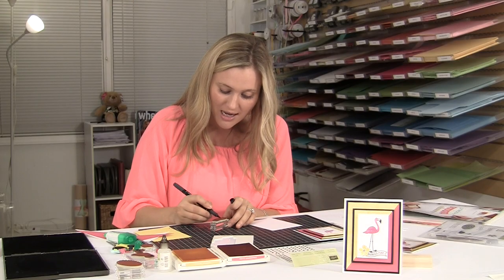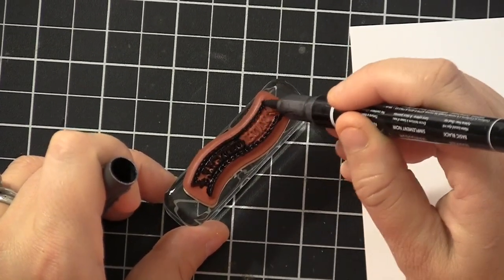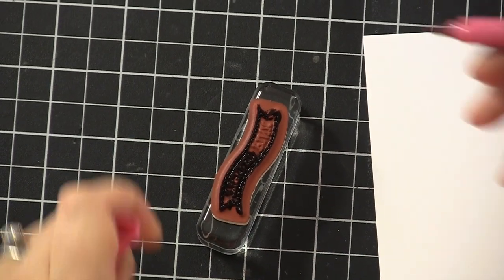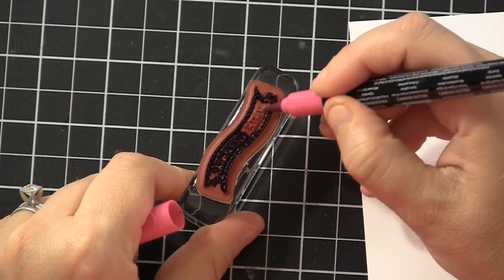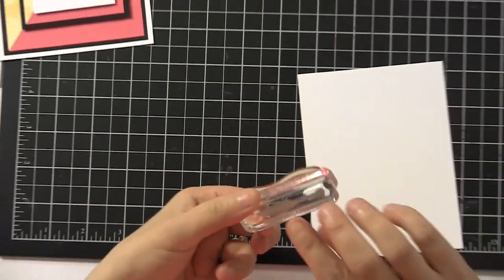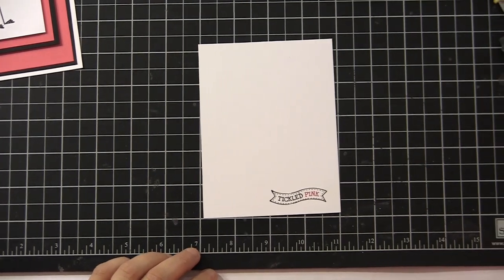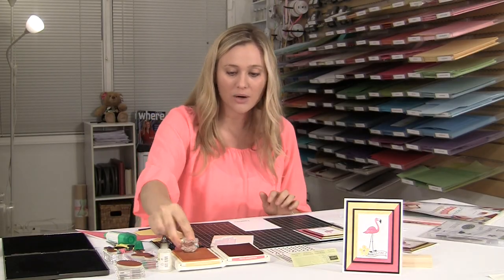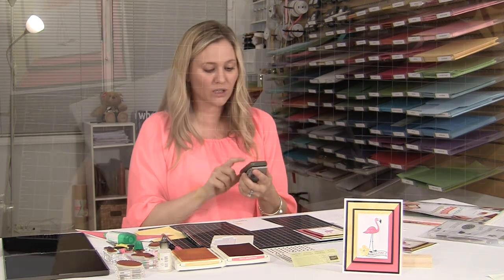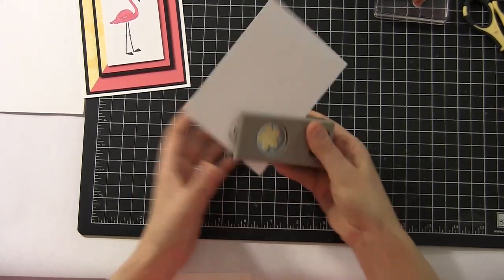So right now I am taking a black Stampin' Write marker and I'm coloring all of the banner here in black. And then I'm going to use my Strawberry Slush marker to color the pink, to transfer the pink ink. So it will be Tickled Pink, which I think is so cute. Straight down, straight up, there's my Tickled Pink. And then we have our little flower, which coordinates with our little petal punch here. Really cute. We'll punch that out real quick.